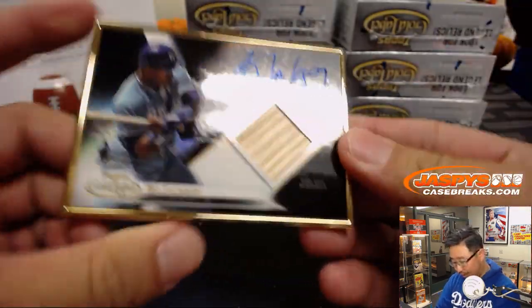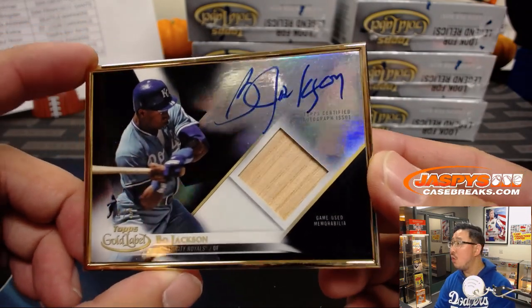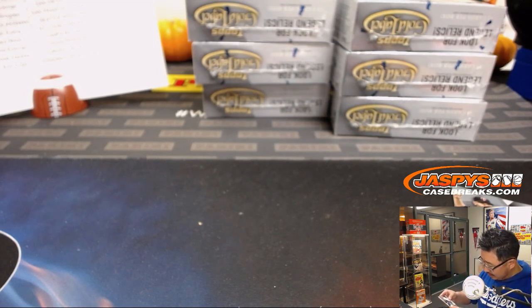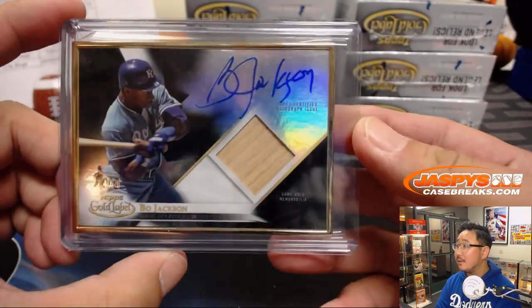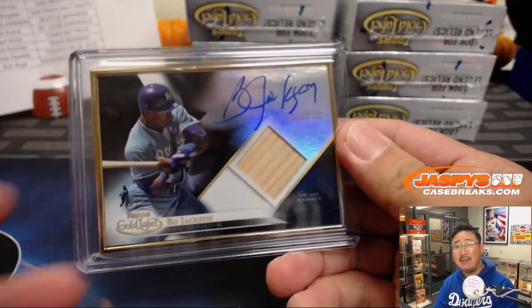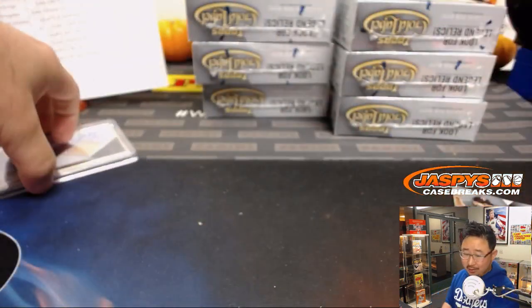And it's, whoa, it's a relic autograph, Bo Jackson, 4 out of 5. Woo! Kansas City Royals, the X line with the Royals. What a start! Game-used bat. Bo Jackson auto, 4 out of 5. All aboard the Big Hit Express. Whoop whoop. Huge hit for the X line.